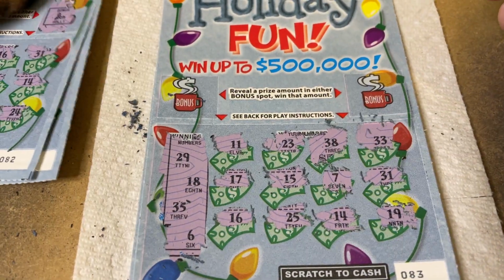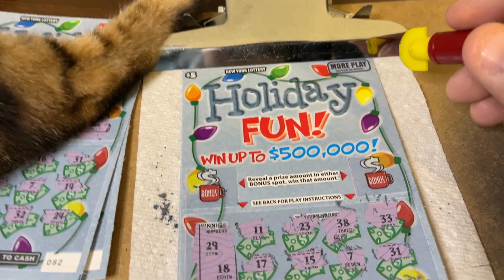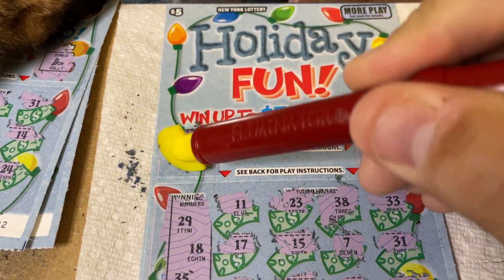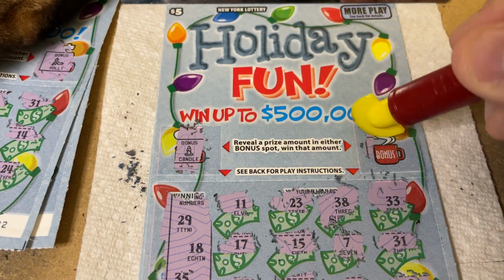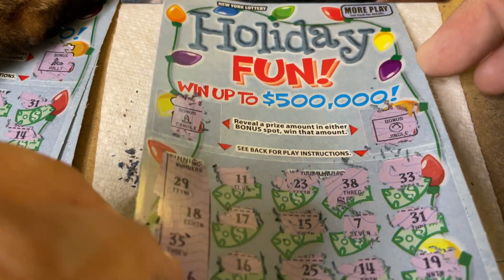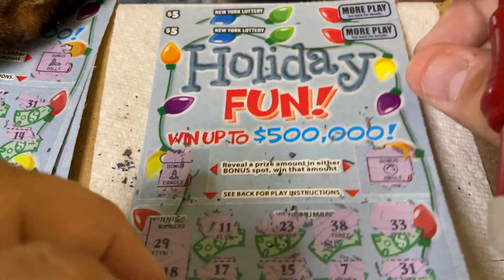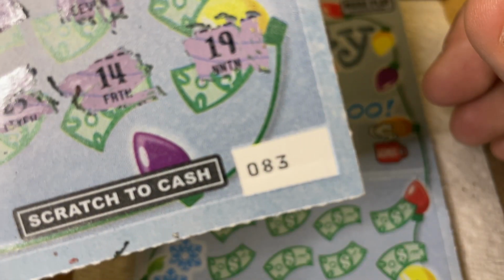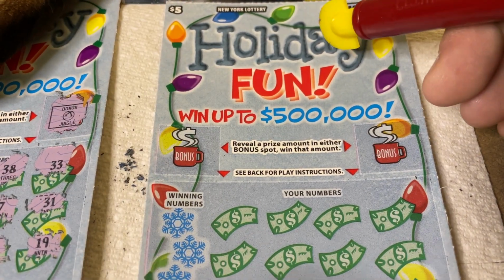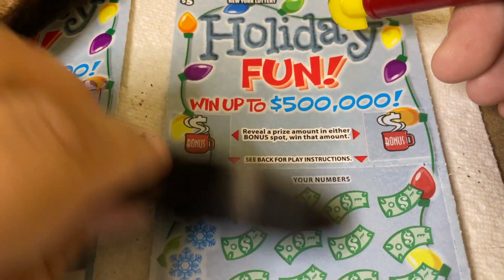Let's check those bonuses. Oh, here comes the feet again. They're working their way over. All right, check the bonuses. Looking for something in the hot chocolate. We have a candle. What if you win a candle? Can I get a candle, please, from New York? And the jingle bells again. All right, so our third ticket down, no win. Uh-oh. One more ticket, Holly. That was ticket 83 or ticket 84. I'm going to shove that under your leg there. There we go. Clean this off. All right, here we go.